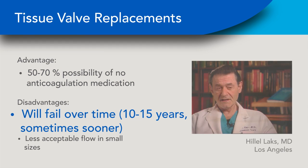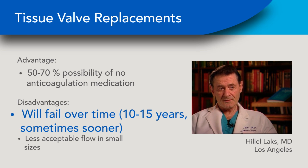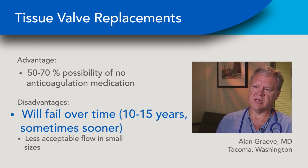Many of our patients who did have valves put in, tissue valves, in their late 60s and early 70s are living to the point where they now have to come in their late 70s or 80s for a reoperation, which is quite a big thing to go through at that age. What happens over time is the valve leaflets can tear or stiffen, thicken, and calcify. That seems to happen somewhere between 10 and 15 years in the aortic position. It takes about half as long for it to happen in the mitral position.